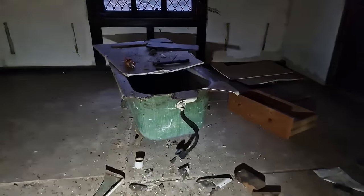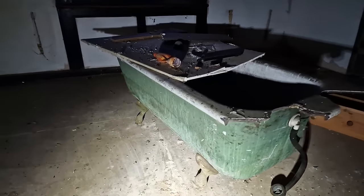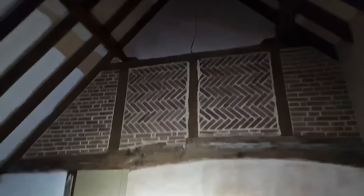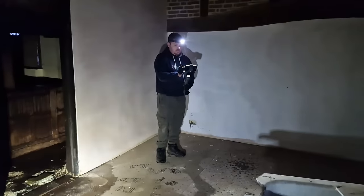You're right, yeah. Oh, it's the old bathroom, look. That old bathtub, guys. Wow. Look at the legs. How elaborate's this, mate? So that would be the ensuite. Yeah, nothing left in here, unfortunately. That bath's quite cool, though, isn't it? Yeah. But watch out over there, mate, because that's where they've got the light on.